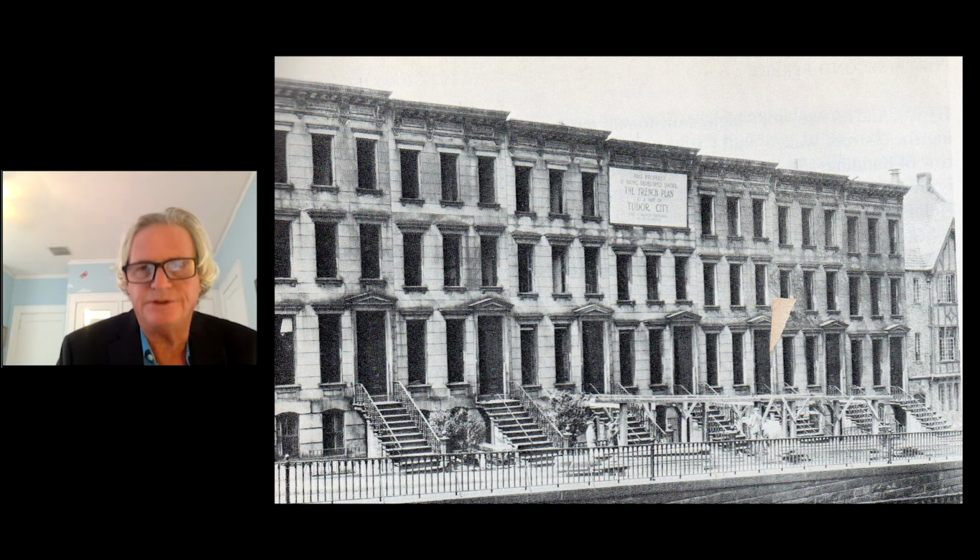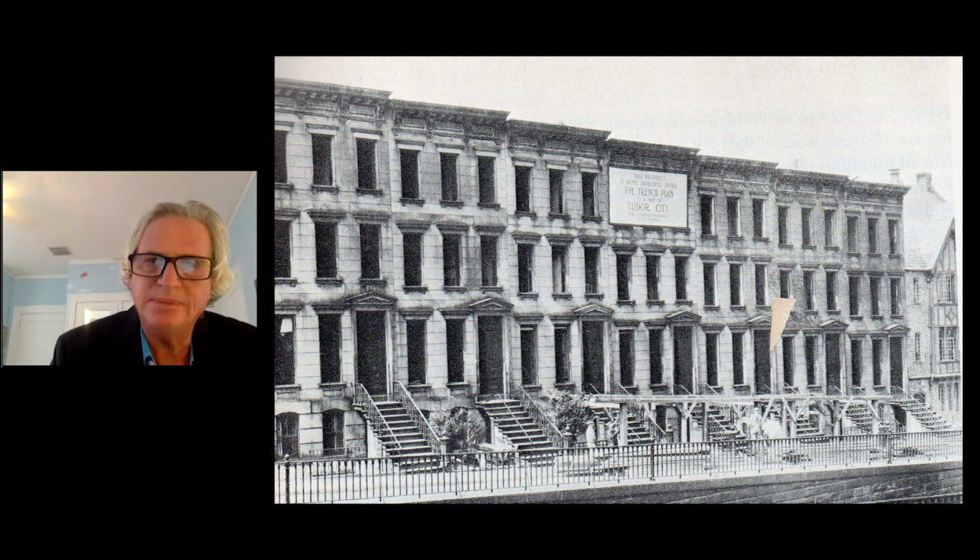He even had a bigger vision that went beyond just Tudor City. He believed that the traffic problem, believe it or not, it was a problem already in the 1920s with Ford's Model Ts, was getting really bad. It was getting to be a bad place to live. And he wanted to fix that.